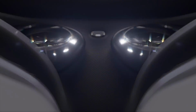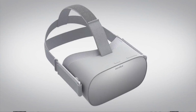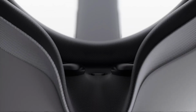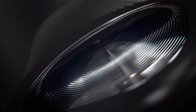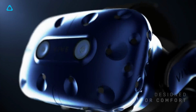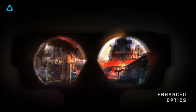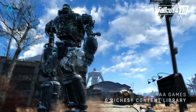The manufacturers are not going to give up on this though. The Oculus Go will be launched around March. Now that's a bit like Samsung's Gear VR, only you don't need a phone for it to work. It's all built in, and it will be around $200. HTC announced here that they're to release the Vive Pro later this year. It's a 3K headset which will improve resolution significantly and keep the Vive ahead of the field.